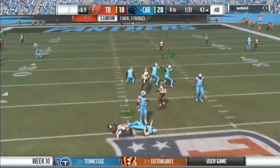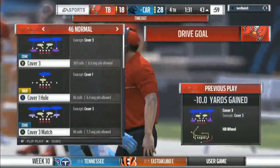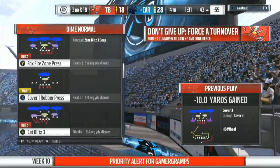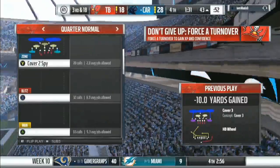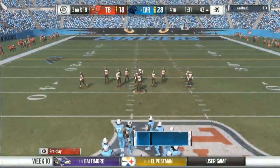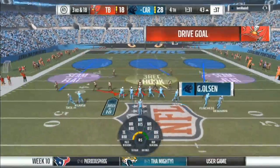And down he goes, a Buccaneer sack. And now the Bucs deciding to take a timeout defensively. It's just their first. They've got 2 more to use here in the final stages. Big sack on 2nd down. Now the offense needs to convert here on 3rd.